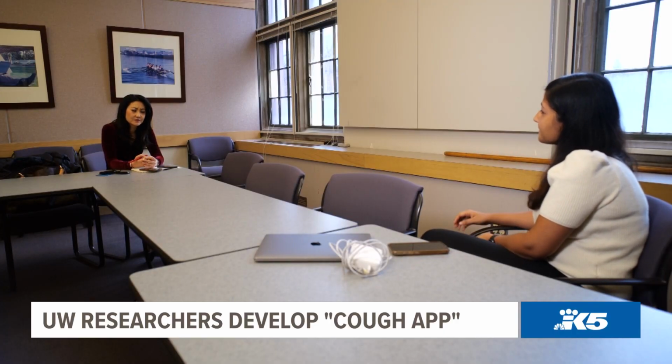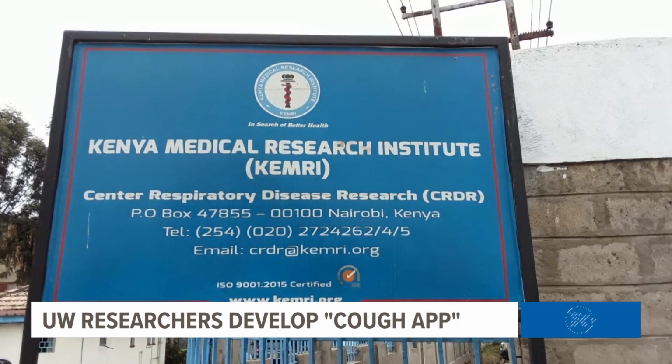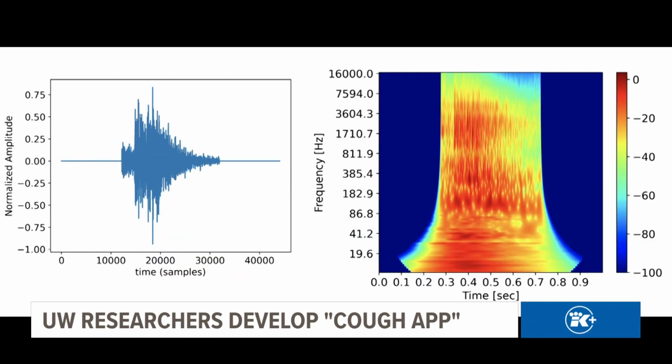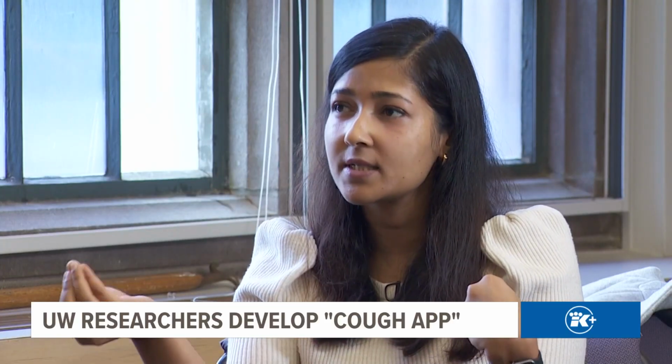She and her team analyzed more than 33,000 audio clips of coughs collected from study participants at the Kenya Medical Research Institute in Nairobi. Those audio clips, like these, were then fed into a machine learning program trained to analyze their different frequencies, and they found this. That passive coughs do seem to have signal that can differentiate between TB and non-TB.